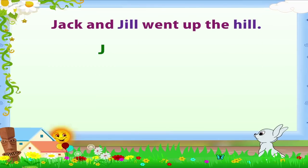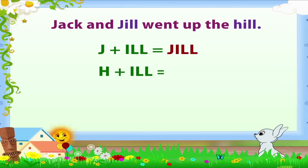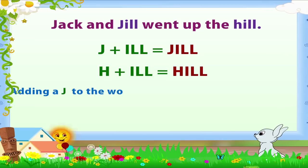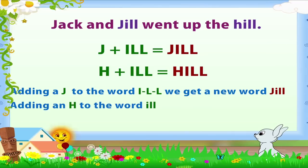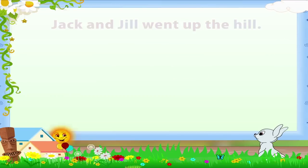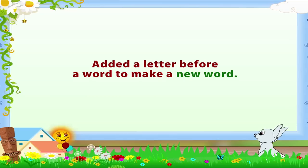Now Rainbow, J plus ill is equal to Jill. And H plus ill is equal to hill. So by adding a J to the word I-L-L, ill, we get a new word, Jill. And by adding an H to the word ill, we get hill. Remember, Rainbow, there are different ways of making new words. Here we have added a letter before a word to make a new word.